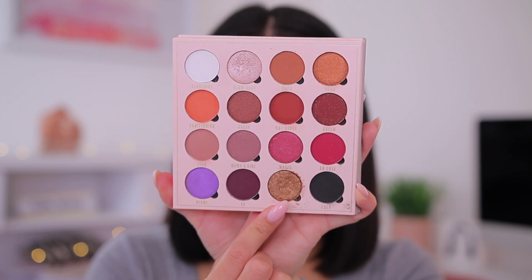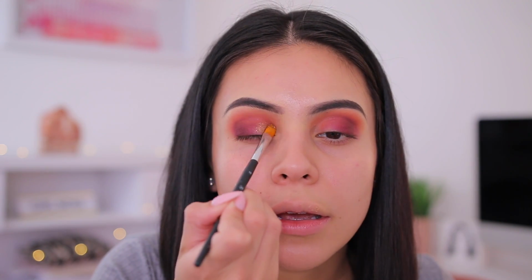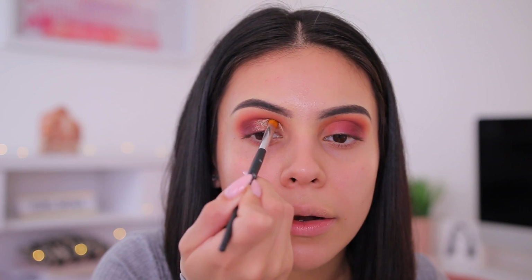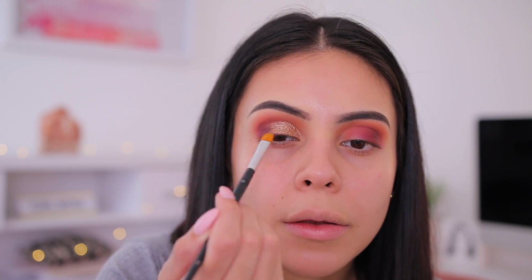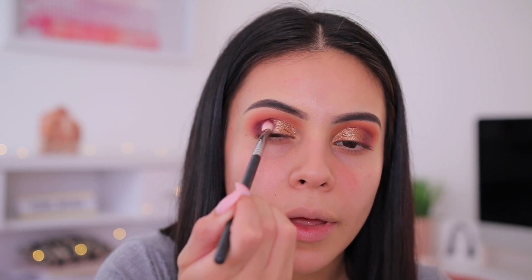Then I am taking the bronzy color right down here, and I'm going to apply that on my lid. I am spraying my brush with a little bit of a primer water spray, and I'm going to take that color and just start packing it on. Ooh, I love it. I love this. It's the perfect bronze color, especially with these other tones. I love mixing in bronze with plums. I just feel like it really complements the shades really well. Just adding a little more of that purple.